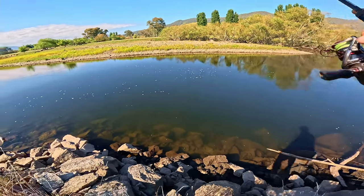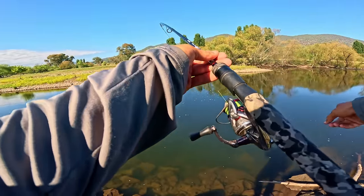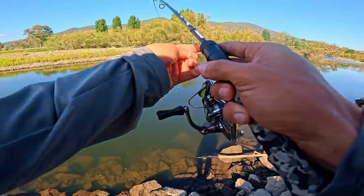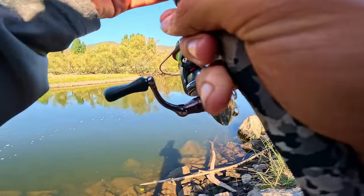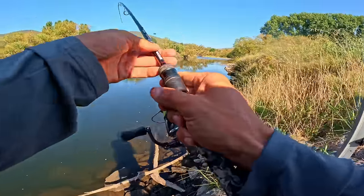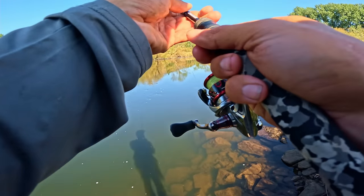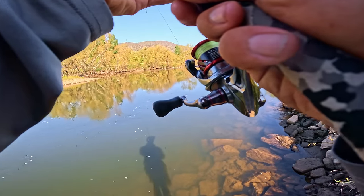Just got to the river, cast around a 50 mil Reidy's, smashed by a cod, and I got to watch it just here. Oh man, can't believe I wasn't checking hindsight. It's not a bad cod either. It's not a bad cod.